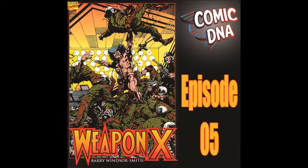Big boxes for panels, big widescreen panels. As opposed to when you read something like Weapon X, Barry Windsor-Smith uses a lot of thin panels, a lot of vertical panels. I just noticed that flipping to a random page in the book. Yeah. So the panels are all over the place.